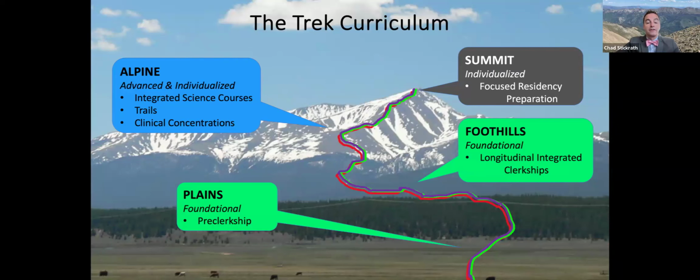The TREC curriculum at the University of Colorado is a mountain-themed version of our four-year curriculum where we integrate the three scientific pillars, basic medical science, clinical science, and health system science, across our four-year curriculum. Our pre-clerkship phase is called the Plains. Our core clerkship phase is called the Foothills. And our post-clerkship phase is called the Alpine-Summit.